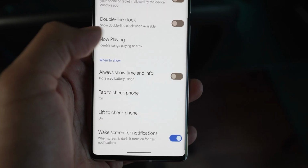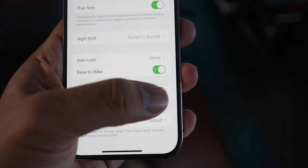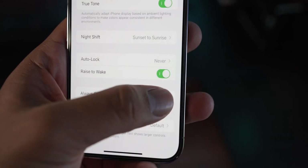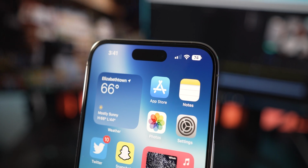So it doesn't even call it always on display, but both of them have that option, and I prefer the Pixel 6 Pro's implementation of the always on display. But the reason it's got a pill cutout and dynamic island is because it's got the Face ID sensors in there versus the Pixel 6 Pro that has a fingerprint sensor underneath the display. So you have to choose between either facial recognition or fingerprint unlock. And honestly, between both of them, the facial recognition is going to be a lot better.